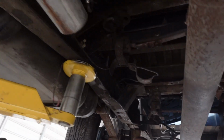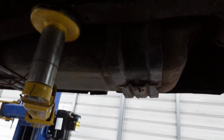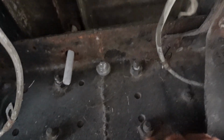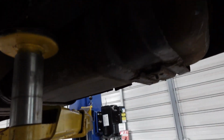Well, this was kind of one of the things I was worried about. Look at where they cut the frame here. And then they put a plate on it, and it's not welded, it's just bolted. Do they even have a second bolt? They have one bolt up top. These bolts here are holding it. What's this other bolt? That holds the gas tank mount. Oh, that one. Okay, I see it. But there's only just a plate on the outside that's welded.